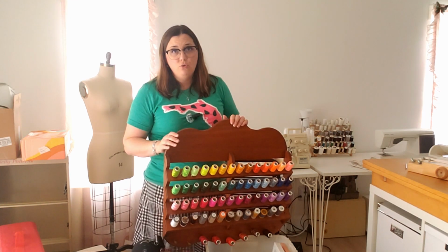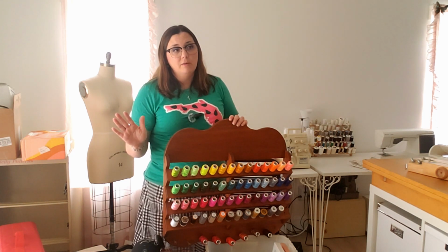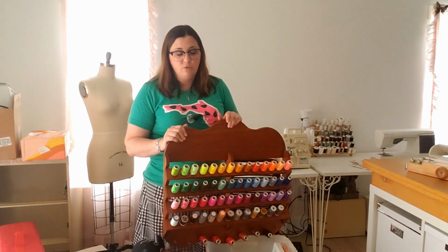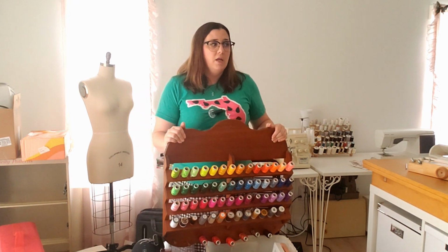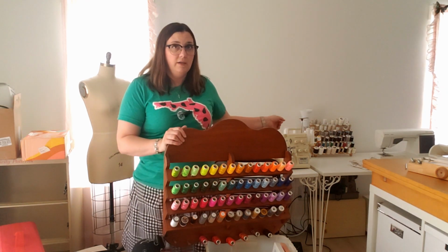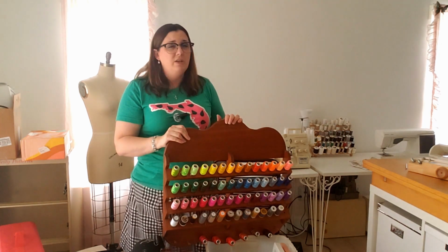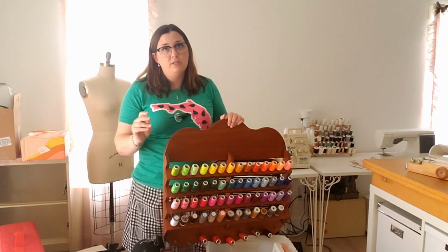But if you don't have any of these kinds of racks, I absolutely recommend them. If you have wall space, like this is obviously big and fancy. I got this at a thrift store. I think I paid like $8 for it, but you can find them on Amazon. Like I said, those pine colored ones like that right there, and they're not very expensive. I think you can even get them at Walmart.